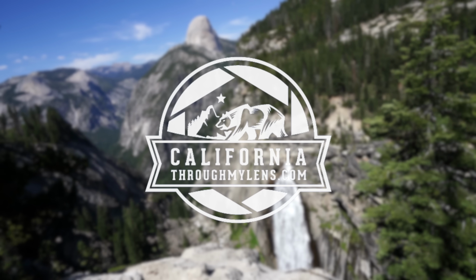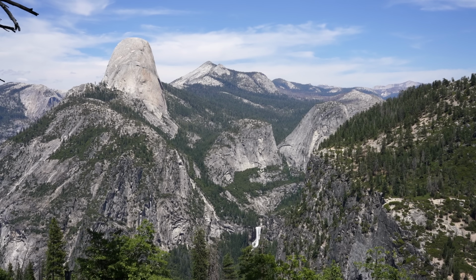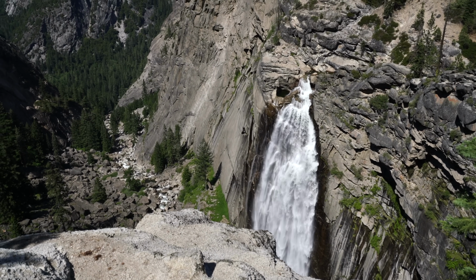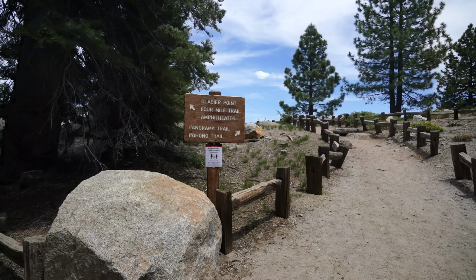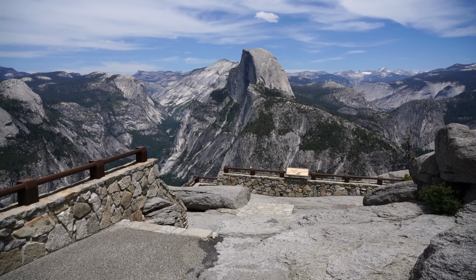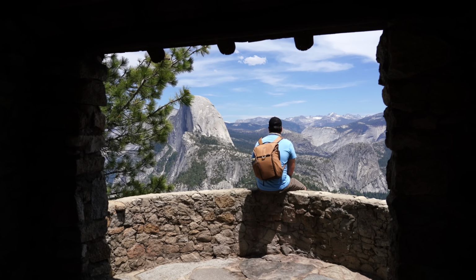Today we're in Yosemite National Park, hiking to Illilouette Falls. Illilouette Falls is accessed from Glacier Point Road, which means driving all the way out to Glacier Point, about an hour from the valley, or taking the shuttle when it's running. There's a lot of parking at Glacier Point, but it can fill up during busy summer days.